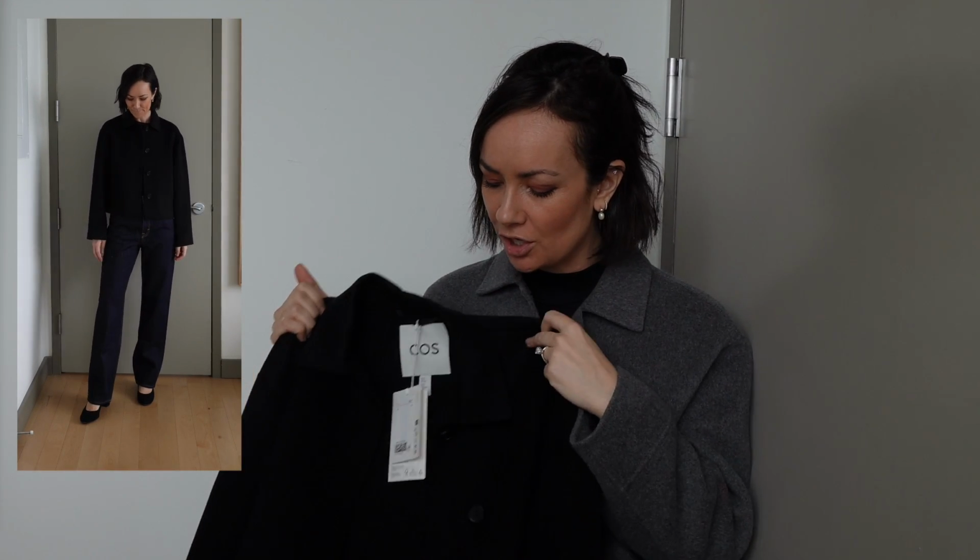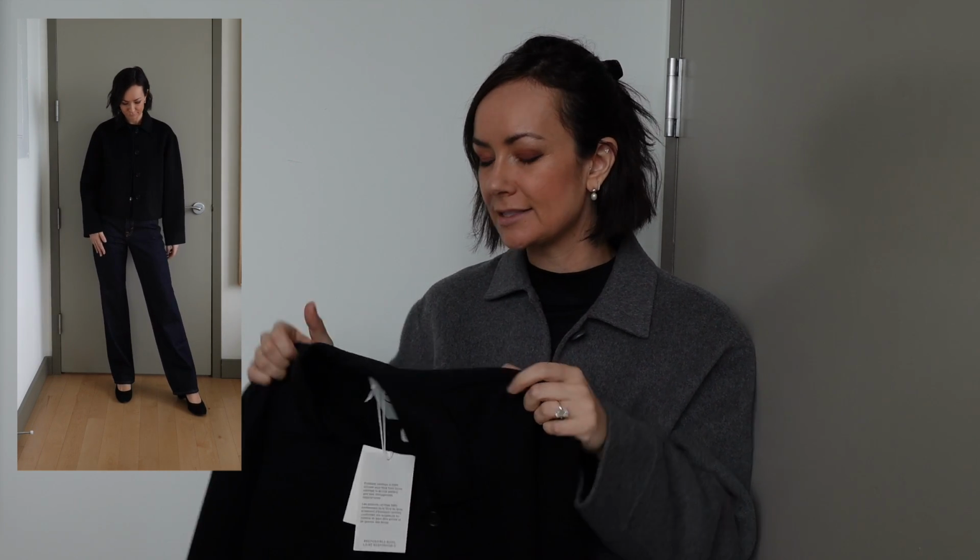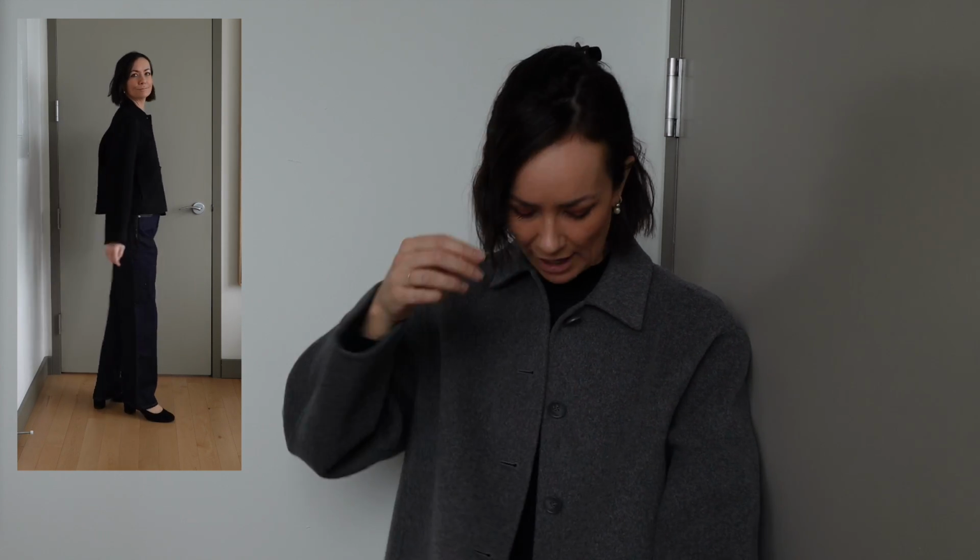I can't say it enough. This is one of my best purchases of all time. It's such a good, lightweight thing to throw on. It's going to be so great for spring. It's going to be great when I go to San Francisco or Mexico City, anywhere where you're wearing layers and you just need that little extra something.